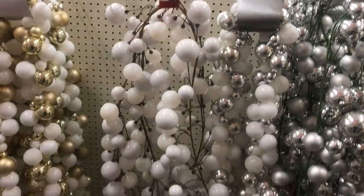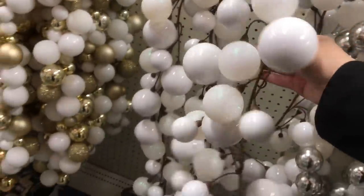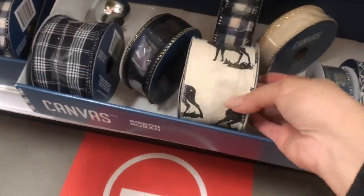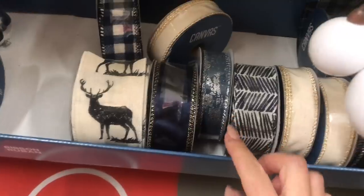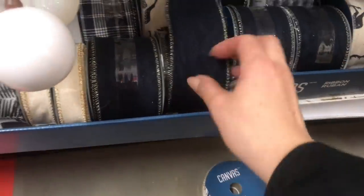I've actually been contemplating making one of these types of garland chains, I guess. Ornamental ball garland. Oh, these are cute prints. I really like that one. This is like a navy blue. Very pretty. Oh, this has got a sweater print. How beautiful is that? I like that.